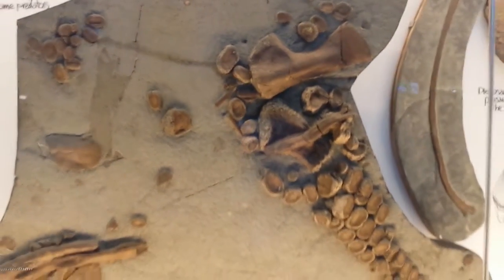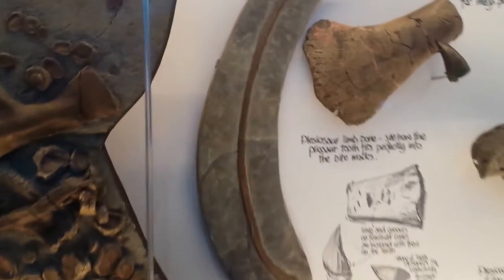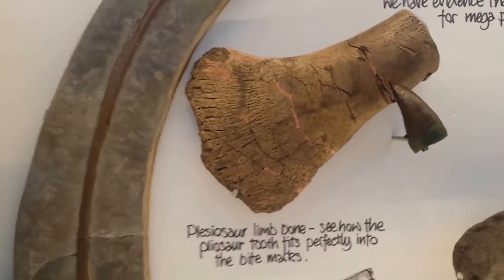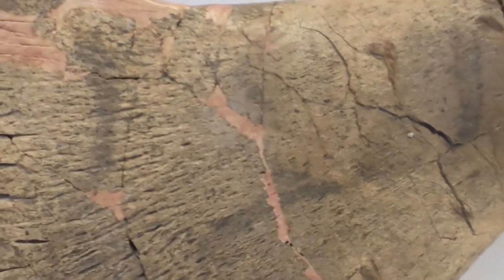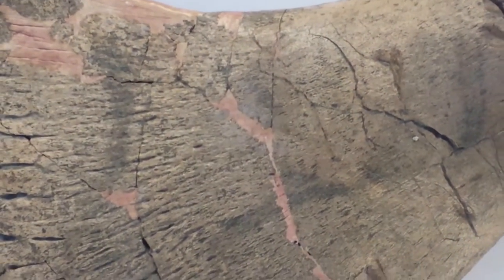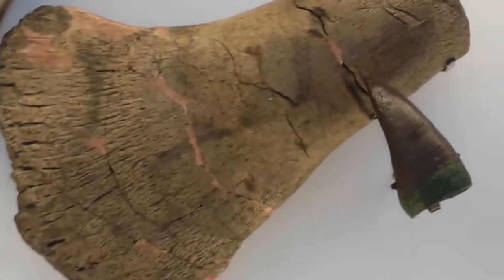This was a scatter because it was eaten or something. And a big vertebra. Limb bone. Oh, that really looks like a bone. I'm surprised they're so dense. They don't look light like a bird's bone. They look dense anyway.